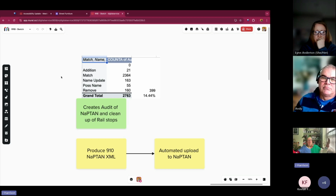2,364 match. Woohoo! That's actually not bad. There's 163 we need to do something with, the name updating or possible name updates. So this is where the name of the rail station across the systems is different. And we want to go through and just make sure that the name is the same all the way across.